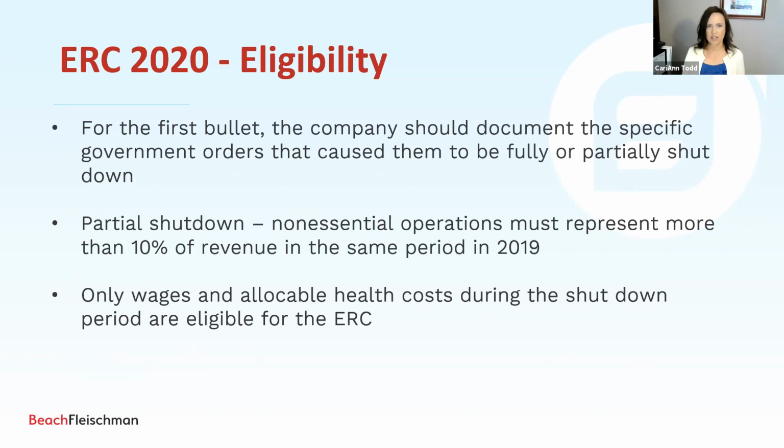So a partial shutdown means that a government order, think about all the government orders that Governor Ducey issued for the state of Arizona. Those are the government orders we're talking about. And if you just Google Ducey executive orders, it'll take you right to the website. They have a chronological list of every single executive order that you can look at, if you need to get a chronological timeline of what happened to your business. But basically you had to have a partial shutdown. What is a partial shutdown?